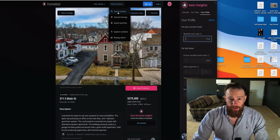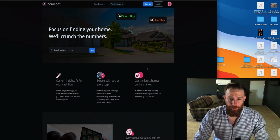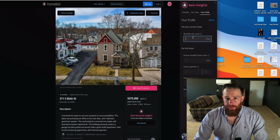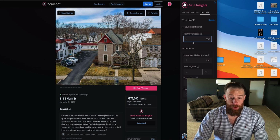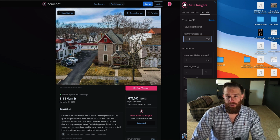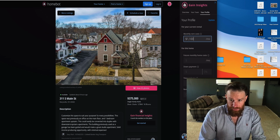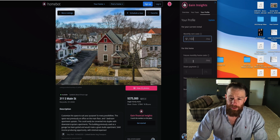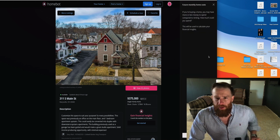All right, so now we're going to talk about searching for a home through Homebot. So let's log in and look at this house. The best thing here, you can put your specific details in. So monthly rent cost. Assuming that you're renting a house currently, let's say $1,100 a month. Home cost. So obviously here it's got some helpful information.